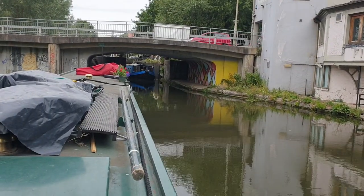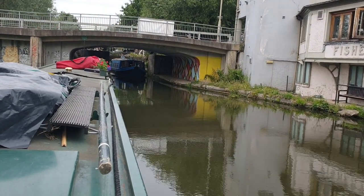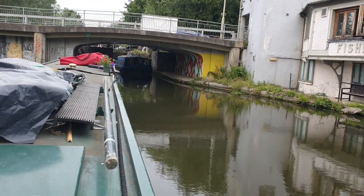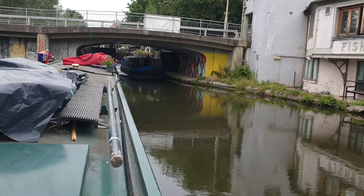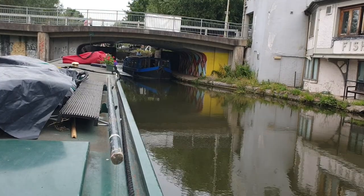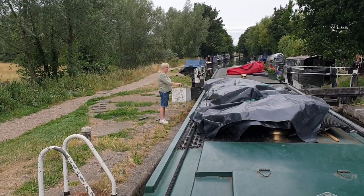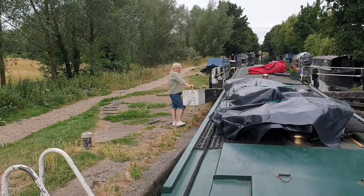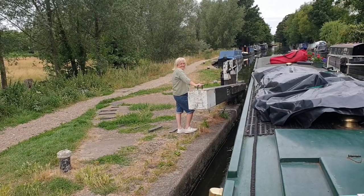So there was a boat coming down, which was quite handy. The lock was full, but he's emptied that. And now we're going to go up. And out we go through the lock. So that's 7 more to Berkhamsted.